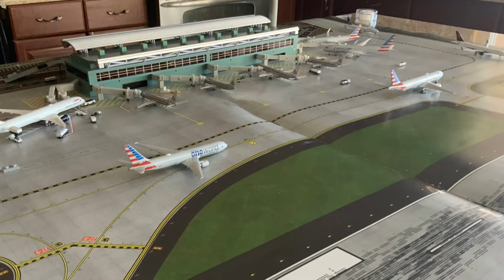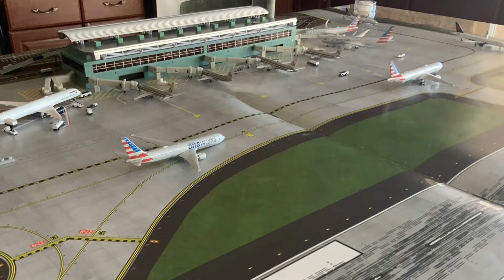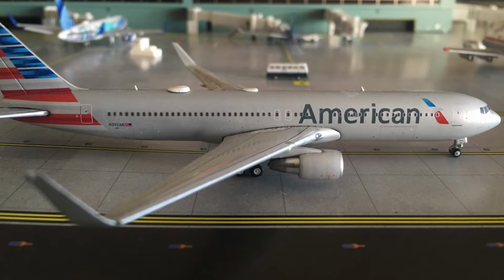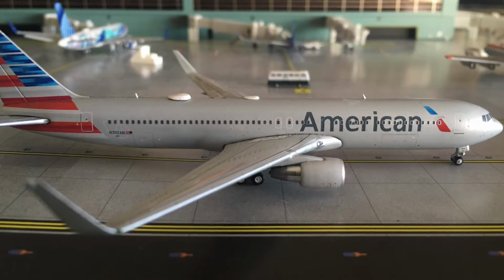And I used to have another plane, which is the oneworld 757, but sadly I lost it somewhere at the grocery store. So I'll let you know where I can find it, and I'll bring it back.